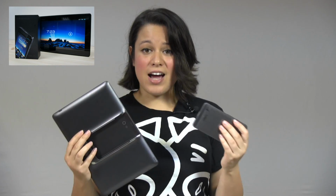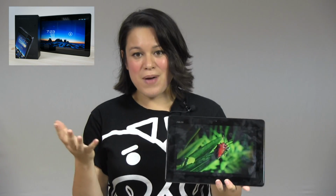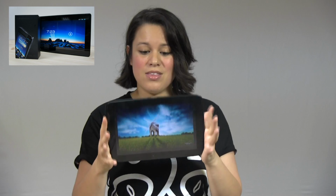With the Padfone Infinity, you're getting an entire ecosystem. You're getting your smartphone, you're getting your tablet, you're getting a streamlined way of life. But you are paying for it. So that is the big difference. So that's been my look at the ASUS Padfone Infinity, the third Padfone on the market, the latest from ASUS, up against the iPad 4, which is the latest from Apple. And of course, we have Google's offering with the Nexus 10 from Samsung.